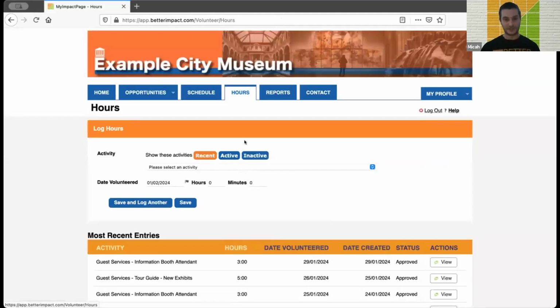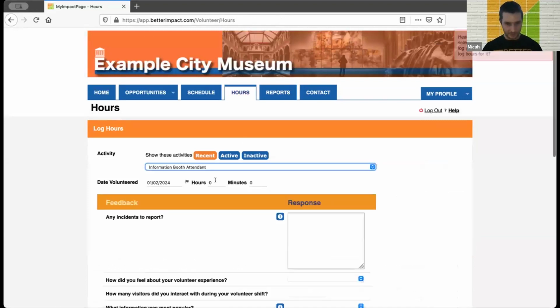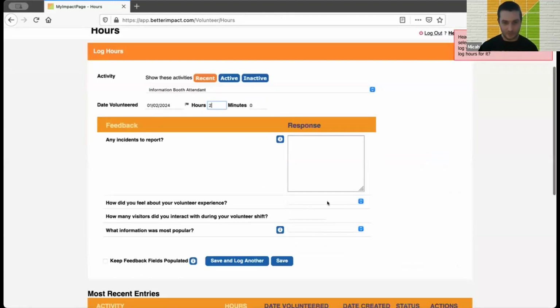And one of those is collecting hours. A volunteer can log into their portal here and record their time for what service they did, where they'll select the date after the fact. And optionally, you can add other data points that you're trying to capture. So you can capture more than just the hours, but the value and impact of those hours, like any incidents to report or other quantitative numbers that you want to track. That way you can capture the hours and the feedback. And like I said, this is just one way to collect hours.